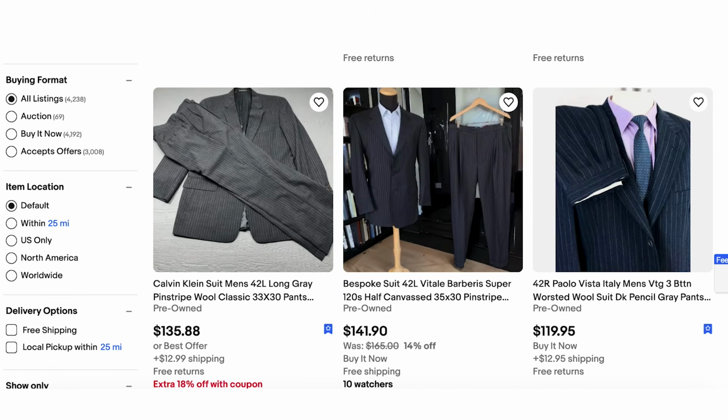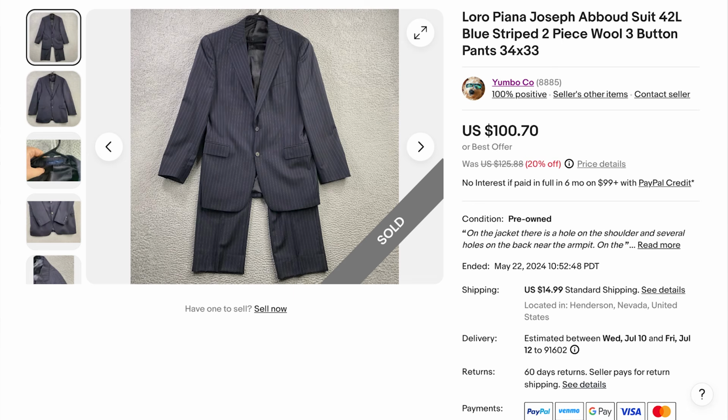One compromise you do have to make if you want a high quality suit on a budget is time, but I was surprised by how much I enjoyed the process of scouring through eBay. Eventually, I came across the listing for the suit you see today. It was only $100, which was one of the cheaper ones, and it made me feel more comfortable with the risk of buying a suit on eBay.